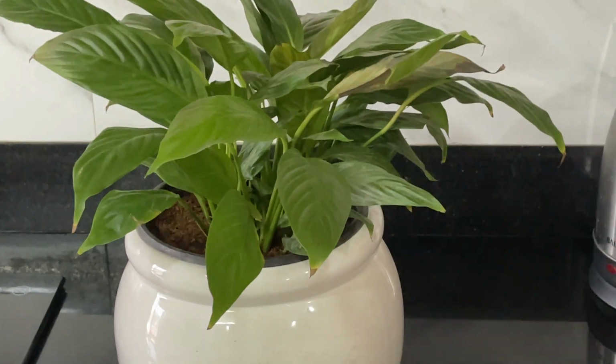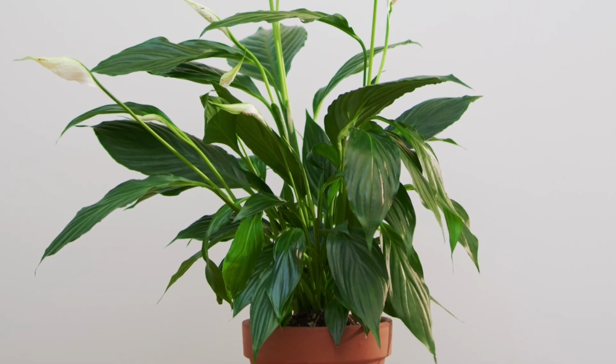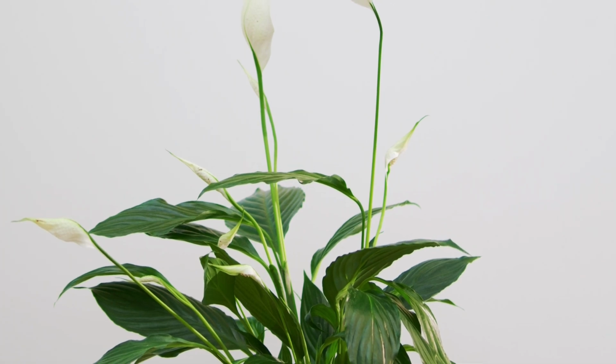And did you know? This plant is one of the best natural air purifiers, absorbing toxins and freshening up your indoor space. Just keep it away from pets. It's toxic if ingested.